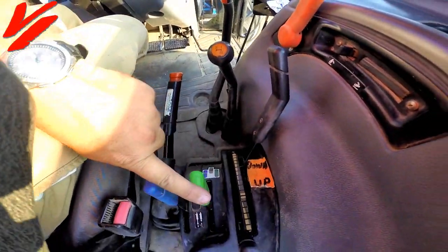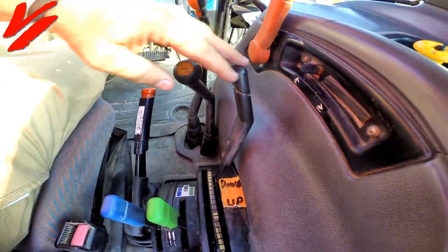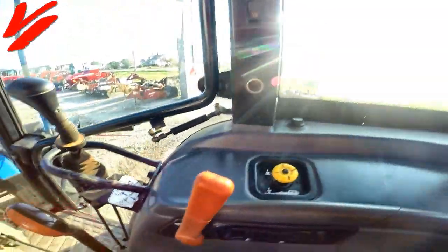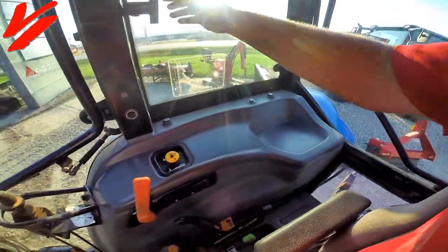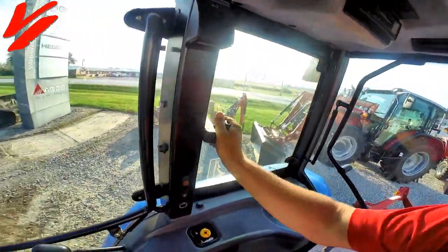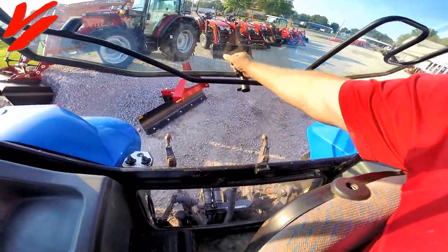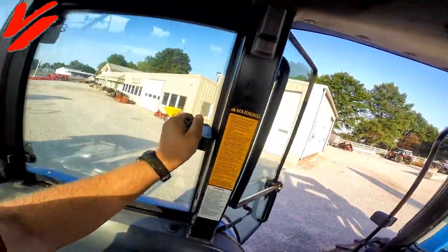Emergency brake. This is your two remote valves, and this is your three-point up and down. It looks like it's got position and draft control. Not sure what that is. Oh, must be a three-point lock. Side windows open here. Back window opens. And left-hand side window opens.